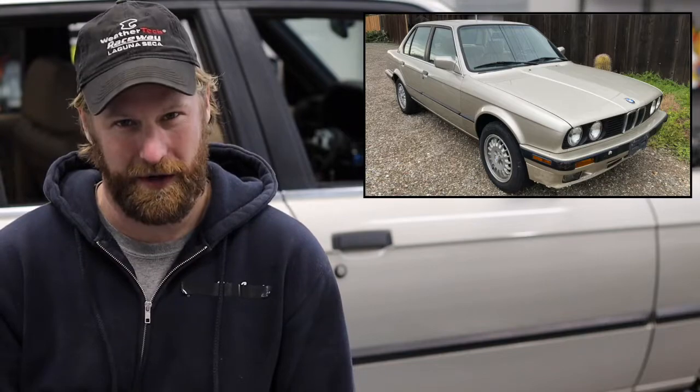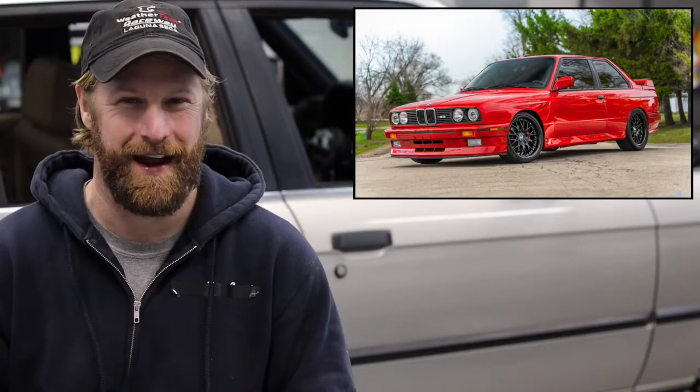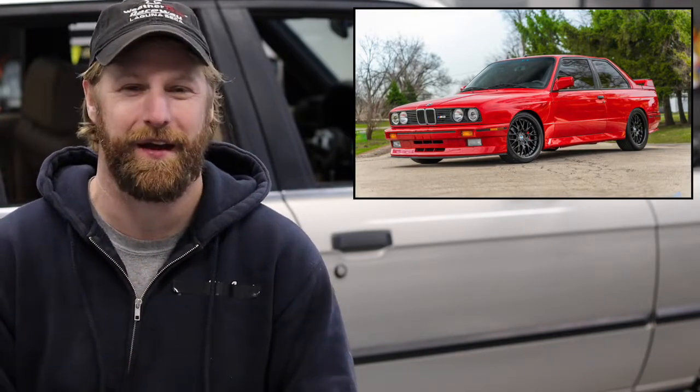So the example you can see behind us is a 1990 BMW 325i. And that is the beloved E30 chassis, which is awesome. For you non-BMW guys, everybody's really about those chassis codes. E30 is one of the most loved because it was this generation that introduced the world to the BMW M3. The rest is history, right?